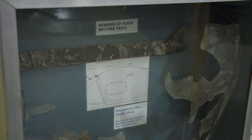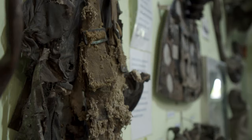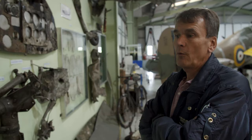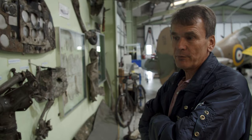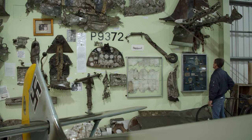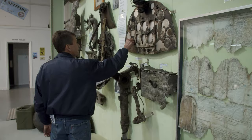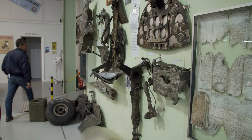So we have a long way to go. We've started the process of collecting parts for it, all period 1940 parts. We're saying that we should be able to do it in about 2.5 years. It's an important project for us. It's the only surviving aircraft that took off from Biggin Hill in the Battle of Britain. If there's a way that we can put one of these back in the air in this area, in the county of Kent, where this all happened, then that's very important.